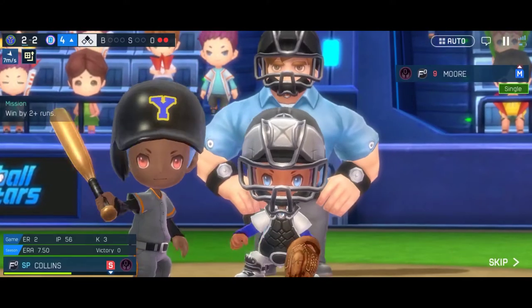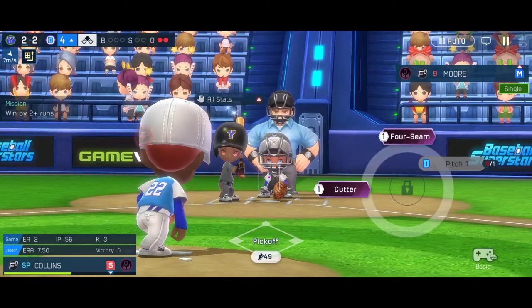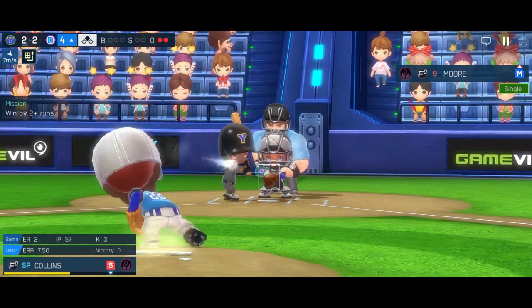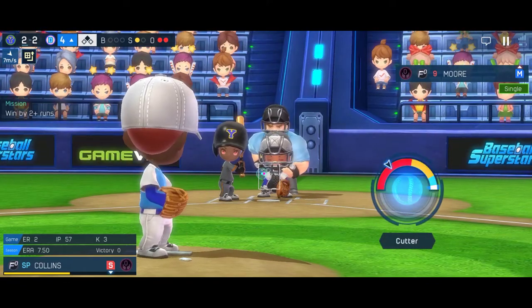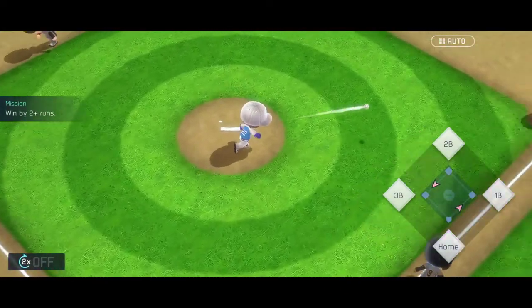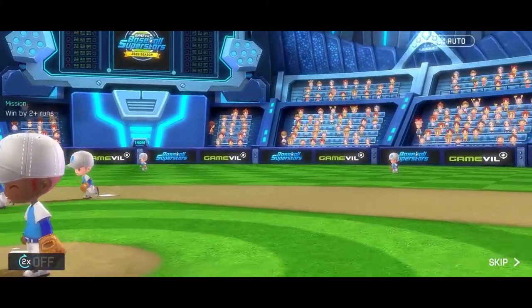Top of the fourth, two outs, a runner on second. Strike! That's a hit. That's hit right at the pitcher. The throw is in time. And that's the inning.